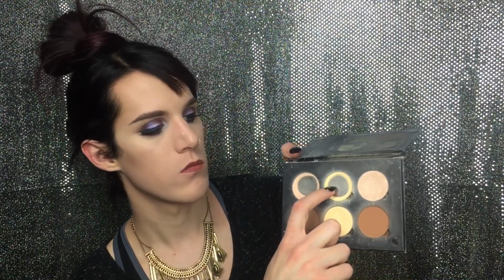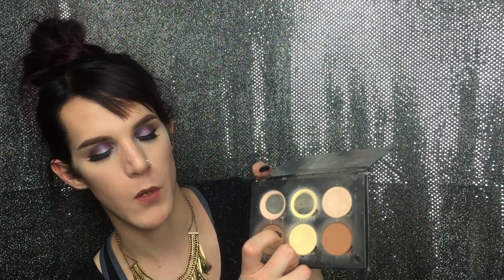But she sells these pots as singles on her website for $12. So that was my original, and this is the one I bought since because I went through it. I gotta do the same with that one. This is what I use to set my eyeshadow base every day, and it's awesome. It does what it's supposed to.